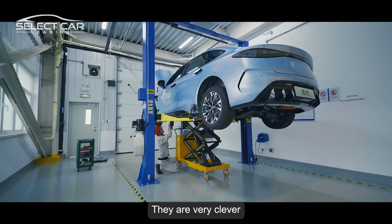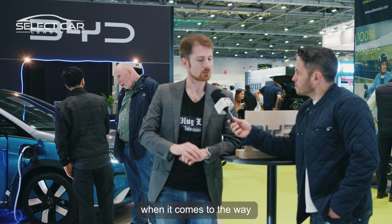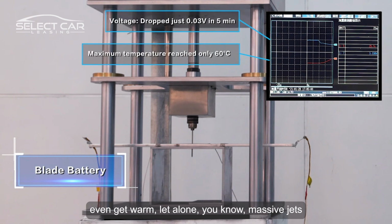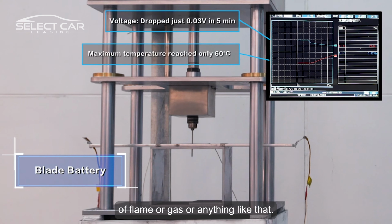But not just that, they are very clever when it comes to the way that this chemistry has been designed. You can drill straight through it when it's fully charged and it doesn't even get warm, let alone massive jets of flame or gas or anything like that. They are a lot safer than anything else out there on the market today.